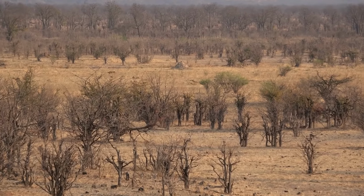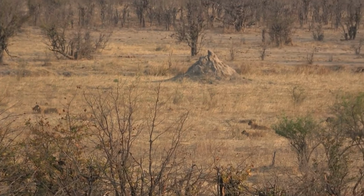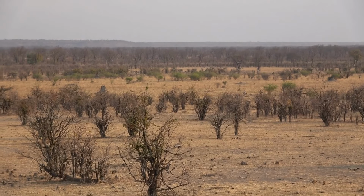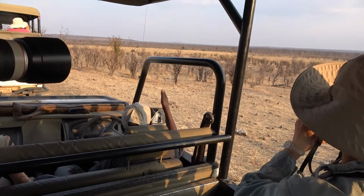A male and a female? That's a male. Where do you see the male? That's a male behind this termite mound. Oh, look how beautiful he is. Just strolling along. The other one is now in there, the three have come together. Way out there, at 4 o'clock. The last termite mound by itself there. To the left of that, there's another lion sitting down.